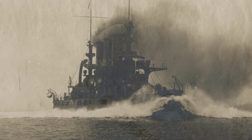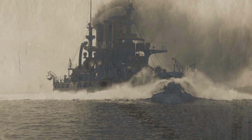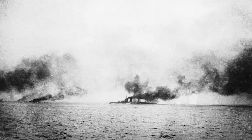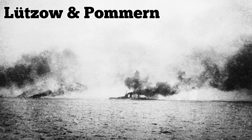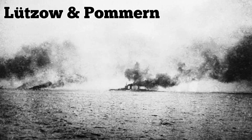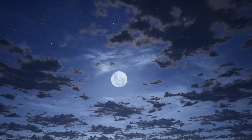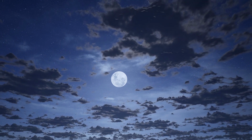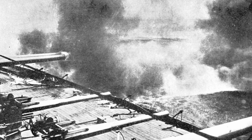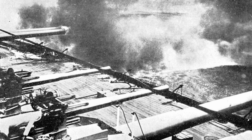Both sides exchanged a barrage of fire, and several British ships, including the HMS Indefatigable and the HMS Queen Mary, were hit and ultimately sunk. The British responded by sinking the German battleships Lützow and Pommern. Throughout the day, the battle raged on, with significant losses suffered by both sides. The Germans managed to retreat under the cover of darkness, while the British claimed victory due to their superiority in numbers and technology. The Battle of Jutland dealt a considerable blow to the German fleet and marked the end of their attempt to break the British blockade.